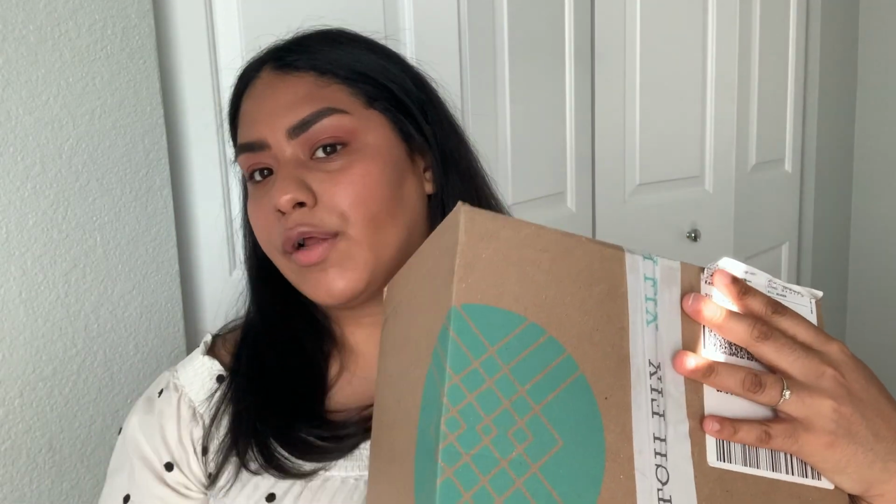So I'm covering my address, but this is the box. It has their little logo, Stitch Fix tape. Really, really cute. I thought it was gonna be bigger. I've seen some boxes that do have shoes in them. So I was like, ooh, this is shoes, but mine does not have shoes in it, which is fine. I think some months you will get shoes, some months you won't, so whatever.